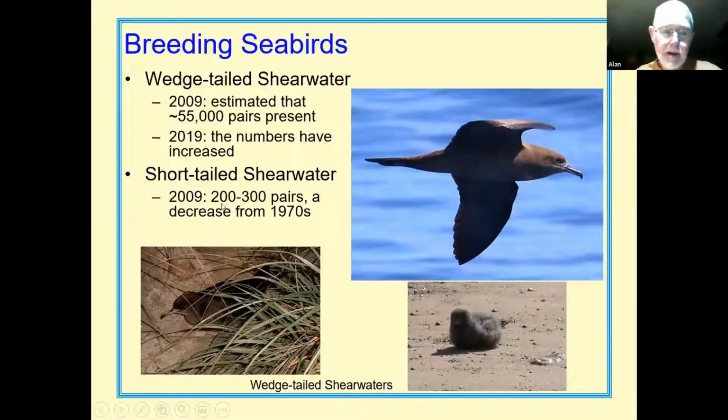There are also short-tailed shearwaters on Broughton Island. The 2009 surveys found roughly 200 to 300 pairs. That's quite a decrease from studies in the mid-1970s by Bill Lane, who probably got, I think, around 1,500 or so pairs.